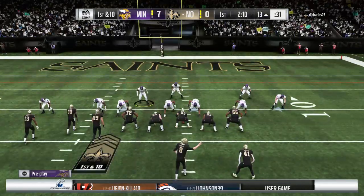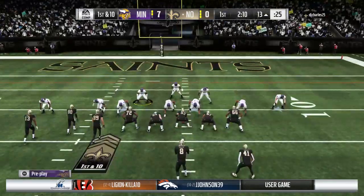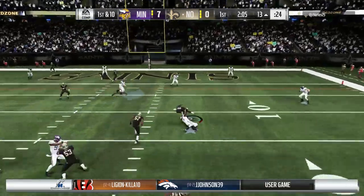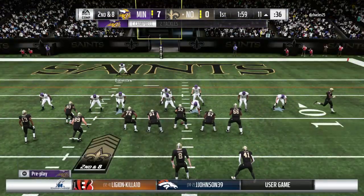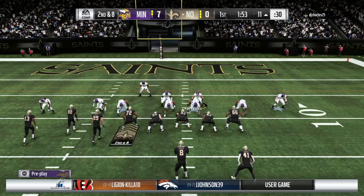Hey. 4 down. Yellow. Gun. From the shotgun, it's Cousins, and he's brought down just outside of the 10 at the 11. Give him a couple on the scramble. It's second down. Yeah, he only gets a few yards on 1st and 10, but he's better off doing that than throwing an incompletion or even worse, an interception.